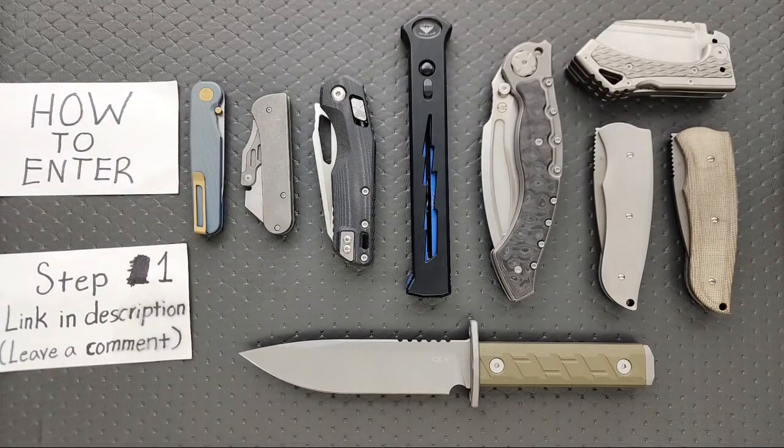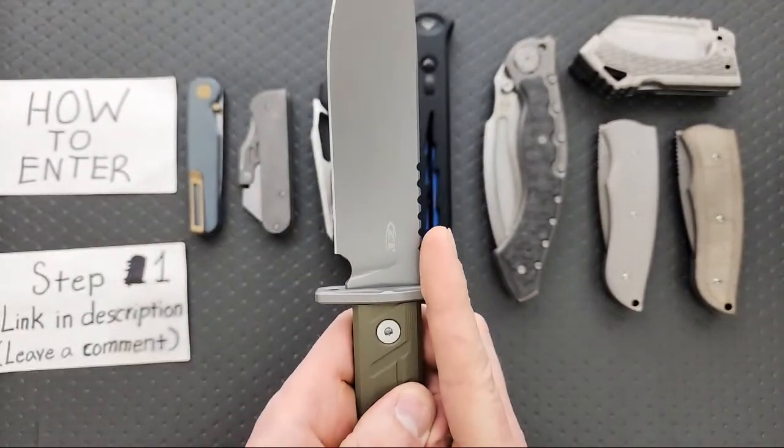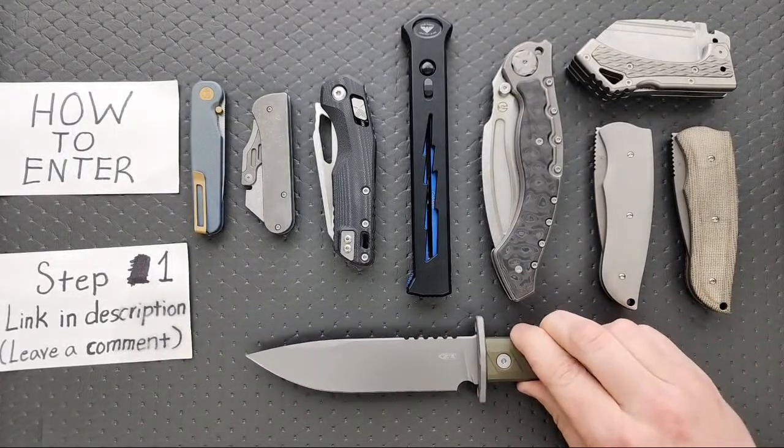But I think it's obvious that the cross guard's going to get in the way, right? I think a lot of people probably would have preferred that it was just chopped off right here. But I think it looks awesome like this, too. I like the symmetry of the handle. The handle is beautiful. Absolutely wonderful.